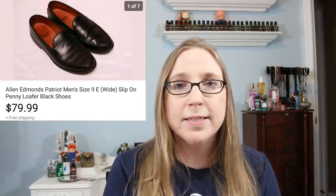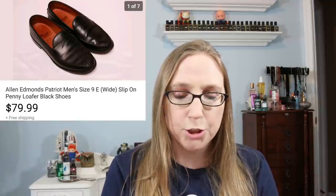So I have a list of things. This is not everything that I have sold recently, but I like to give a mixture of things to keep it interesting. We're going to start off with the first one. These aren't in any particular order, but the first thing I have on here was a pair of Allen Edmonds shoes. Allen Edmonds is just a really great brand to pick up.